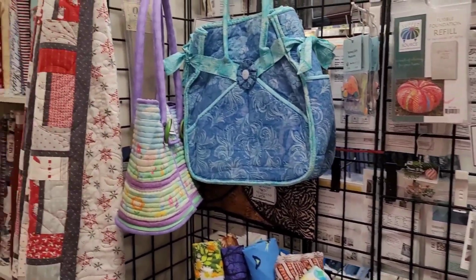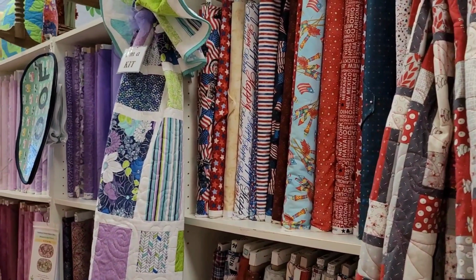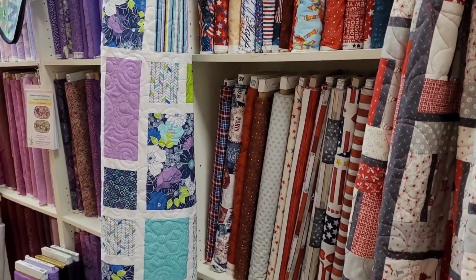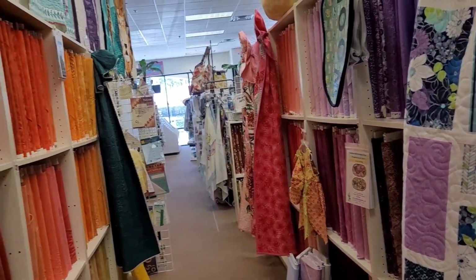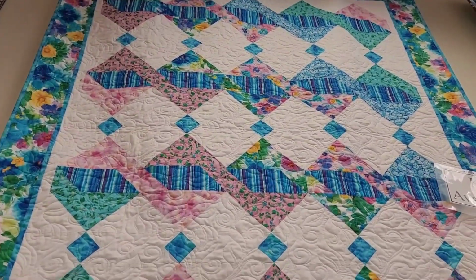So as you go back up to the front, you'll see some more bag patterns. They have a ton of patterns by Aunties 2. I think it's Aunties 2. Tons of them, along with tons of samples of those bags. Look at this. Look at all of that fabric.